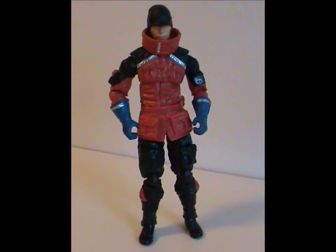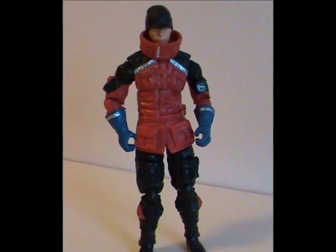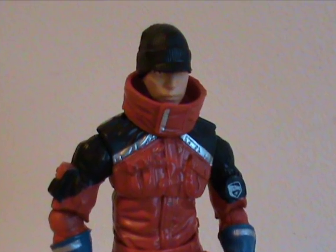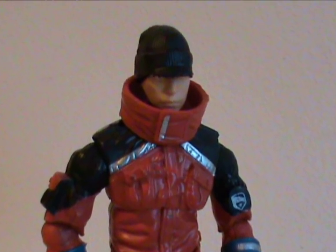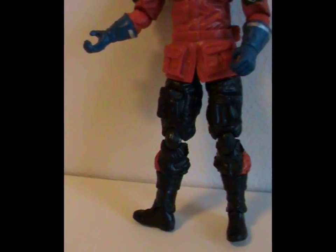This figure bucks a trend that many, oh so freaking many cold weather toys fall under. It's not dressed in white, giving it a more unique look. It's red and black with a few other colors thrown in. There's quite a few things to like here! Since the figure is from the Rise of Cobra line, he's got quite a few bits of extra articulation, as the feet and wrists can move.